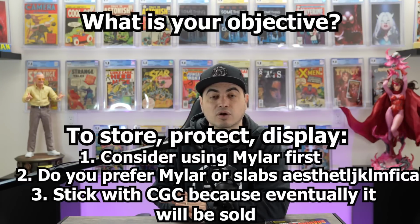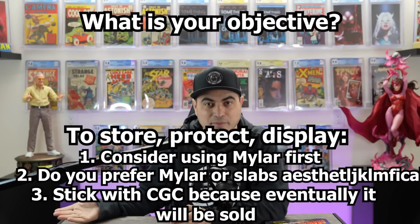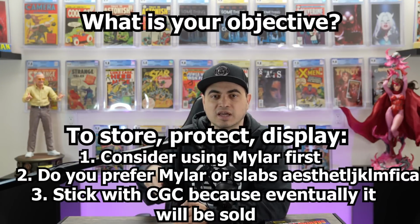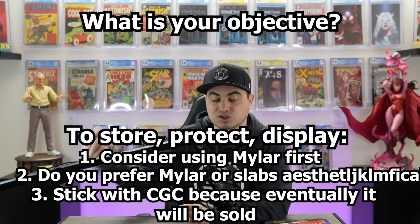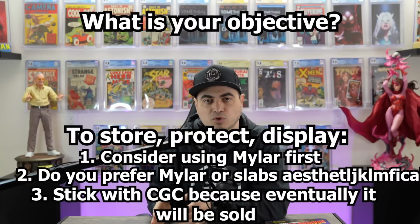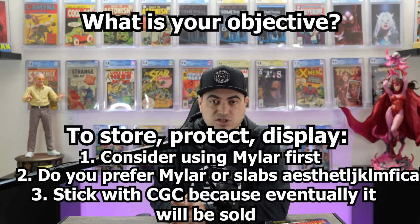It's just a slab with a label. And that's all fine and great for you, but inevitably, somebody is going to sell your comics. At some point, every single comic book will be sold unless it's in a museum. So if you take them with you to your grave, your children are going to sell those comic books. So you may as well get them graded by the company that's going to have the most resale value, and we'll get more into that here in just a sec.